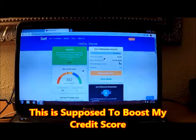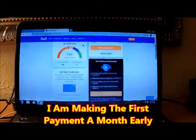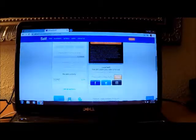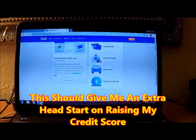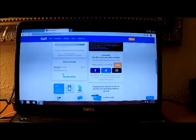June 30, 2020 is going to be my first auto pay date. I had to pay a small fee to sign up, but that was just basically a registration fee, and it was roughly just under $10. It was nine something, right here, $9.57 administrative fee.